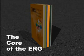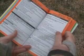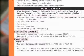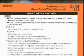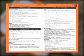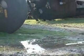The orange guides are the core of the Emergency Response Guidebook. In the orange guides, you'll find three major areas: potential hazards, public safety, and emergency response. Each guide is for a group of materials with similar chemical and toxicological characteristics. The key to using the ERG is applying the data points we'll be discussing to get you to this orange section. Once you have the proper guide for the material you're confronted with, then you'll have corrective actions to put into effect until qualified personnel can arrive and assist you.